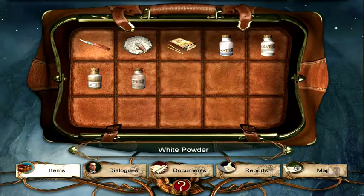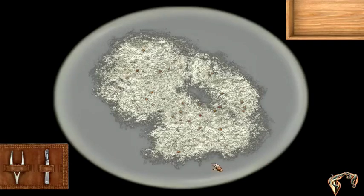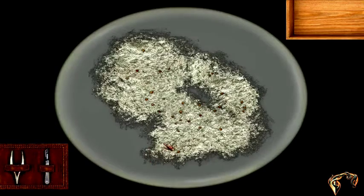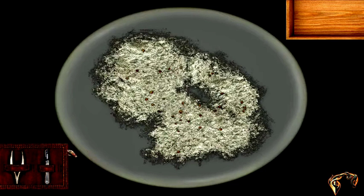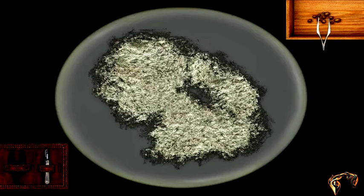I used the knife on the box and I turned it into white powder. The entire box turned into a pile of white powder. Nice. Let's examine it under the microscope. Here we go. Excuse me, my allergies. There seem to be some kind of little pebbles in there. Little pellets. Okay, let's dig one out. And there, it is done. This is a very fine powder. What are these little pebbles? I guess we'll get to those later.